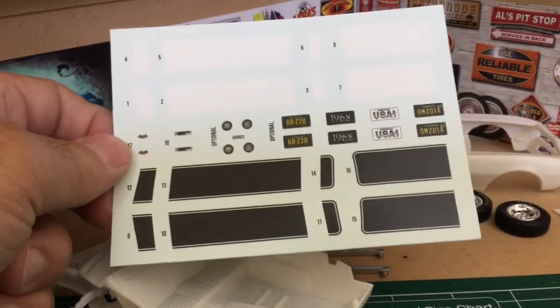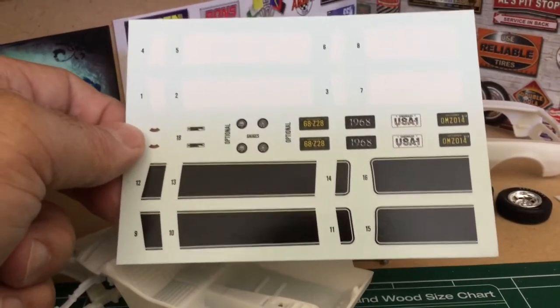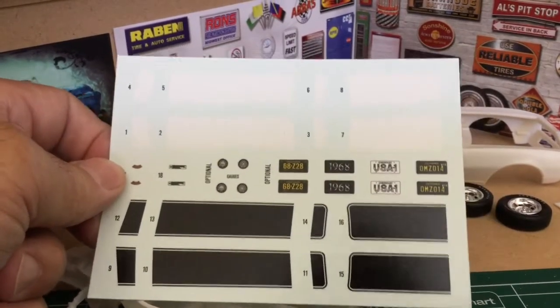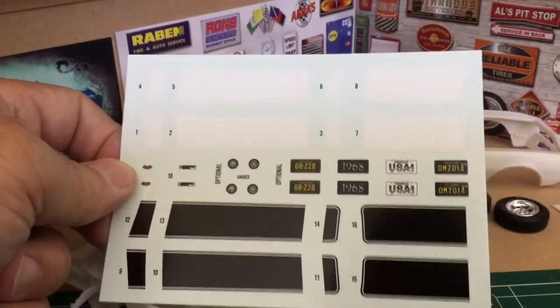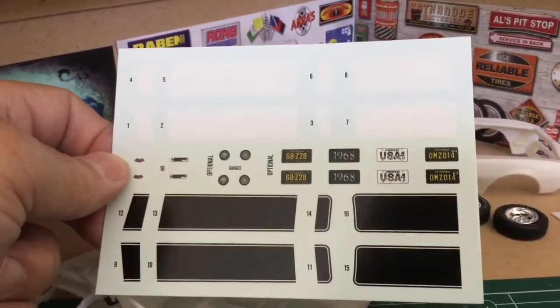But I'm kind of leaning toward a yellow right now and using black deck stripes. I think that would look pretty awesome. And it's either that, or I'm going to use kind of a burgundy type color on it. I'm not really sure, maybe with white deck stripes. Y'all let me know what you think, yellow or burgundy. Then I might make a decision on that in the next few days.